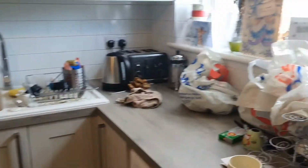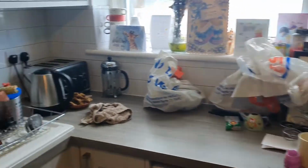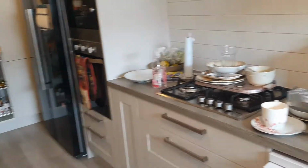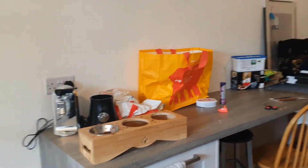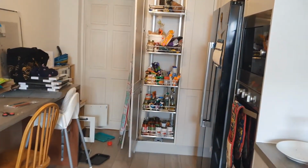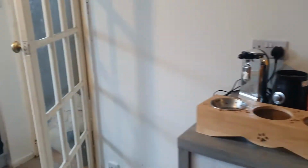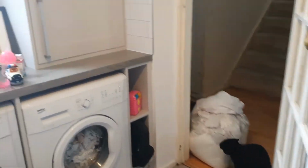See, the mess is just ridiculous. There are so many dishes, it's just gross. The pantry's open. Amir's little kitchen in the corner there is just a complete mess as well. Here it is, all her stuff's been pulled out. The surface is just covered in clutter where we've just come in. There's laundry to be done.